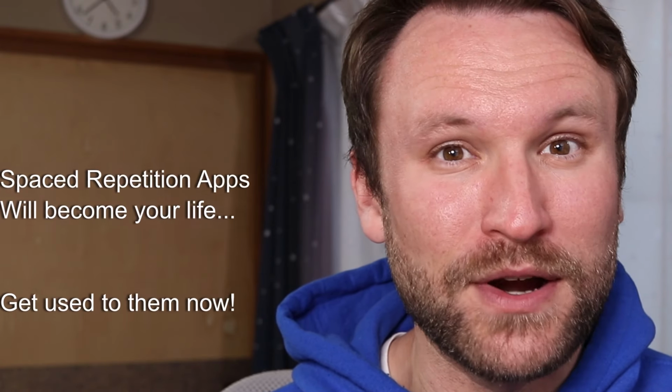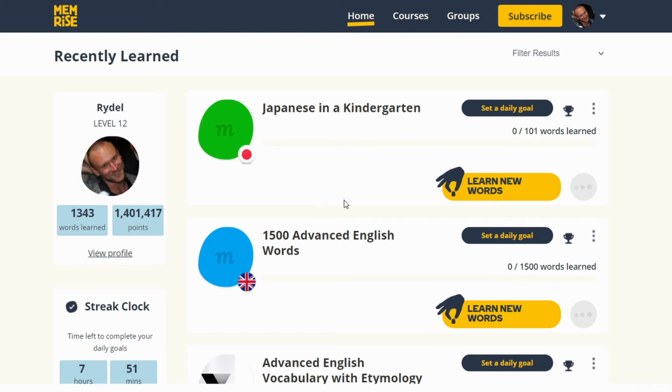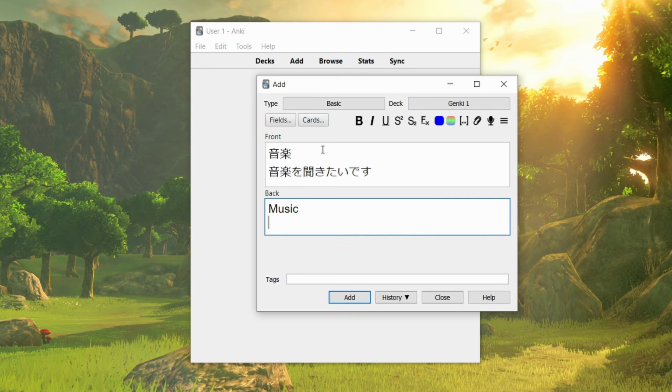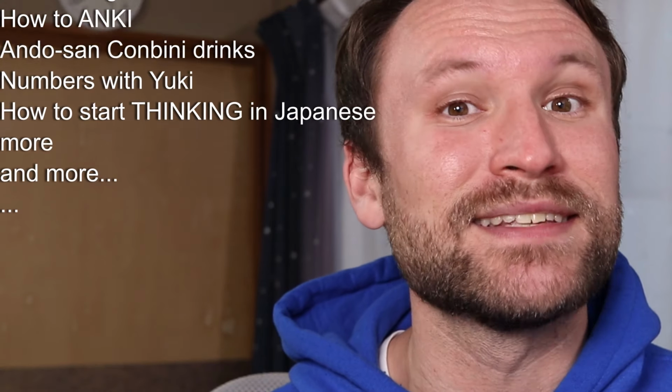That's spaced repetition. Spaced repetition applications are going to be a major part of your toolbox, so you really should get used to using them right now. There's other spaced repetition systems out there as well, like Memrise, which is a very popular one. And there's also pre-made decks based on Genki on all of these platforms, so you could just find ones that are pre-made or you can make some yourself. I often recommend adding sentences to your Anki decks so that you can see what those words are like used in a sentence. But in the very beginning, it may be a little bit hard for you to find sentences using those vocabulary words. Eventually, I plan on adding an Anki deck to the Patreon that has sentences for every single vocabulary word, but I haven't been able to do that just yet.